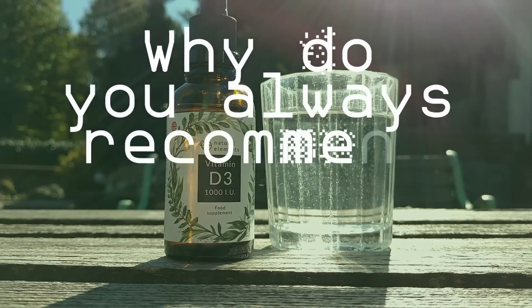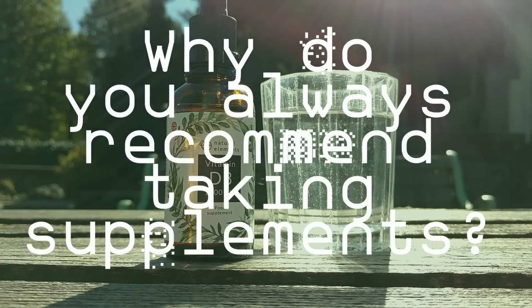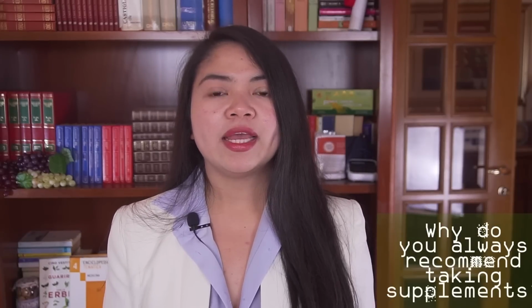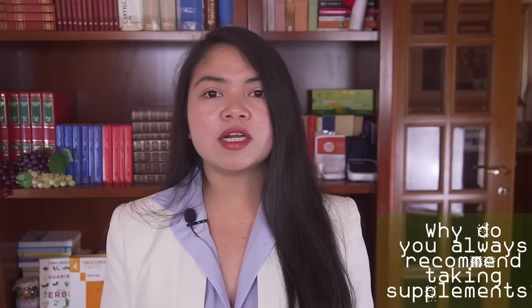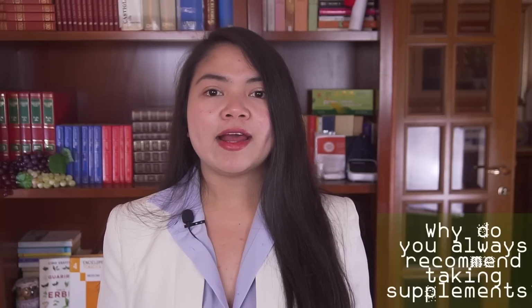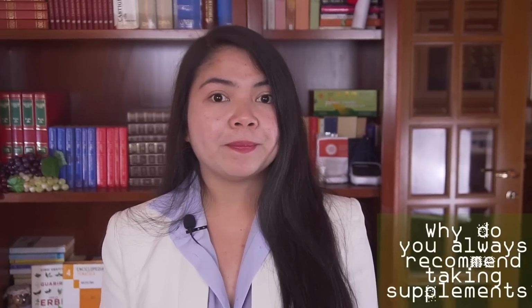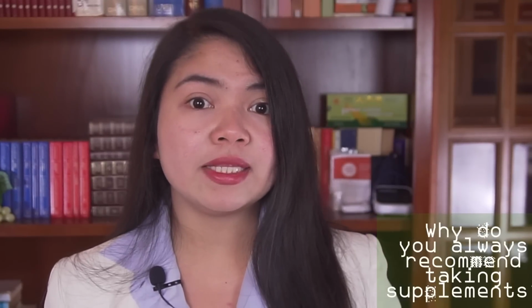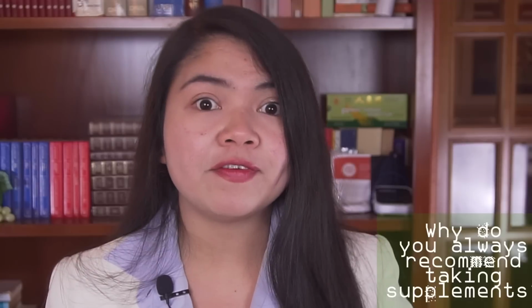Catherine, my nephrologist told me to avoid taking any supplement at all. Why do you always recommend taking supplements? Well, the reason is simple, because that's what nephrologists do here in Italy and in Europe in general. Look, supplements are cheaper than medicines and are easier to come by. And in many cases, they do reduce the need for medicines, which also means you will have less unwanted effects.